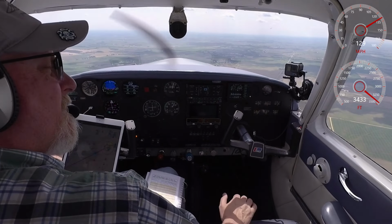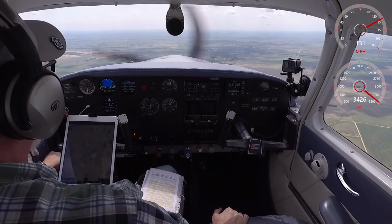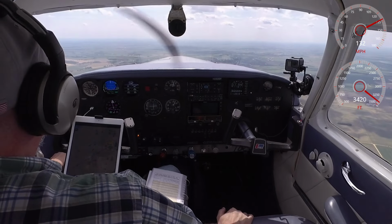Not a good test of the autopilot. It's just too bumpy. It's doing a great job handling it. You just can't tell if it's holding altitude on its own, or if it's moving, or if it's the air.